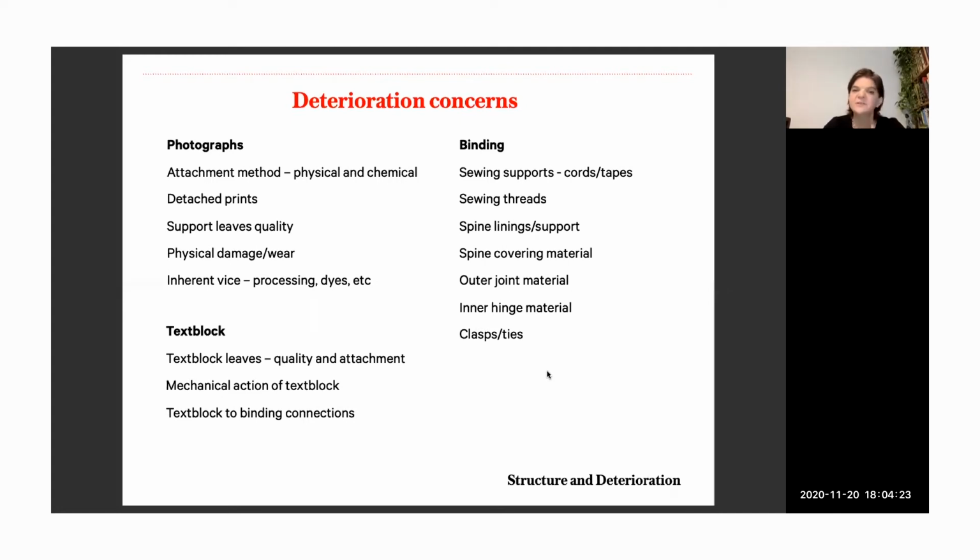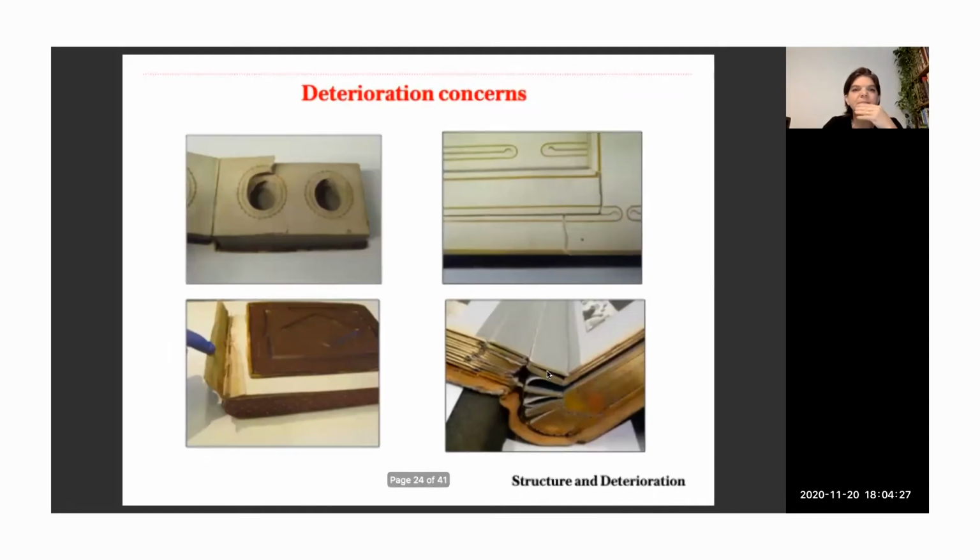So as far as deterioration concerns, some visual cues to photograph album deterioration. The top two images, all of these are stiff board bindings, but the top two images show damage that has happened to these study collection objects, very, very likely from inserting and removing either tintypes or CDVs from these. Again, I said the insertion is quite straightforward.